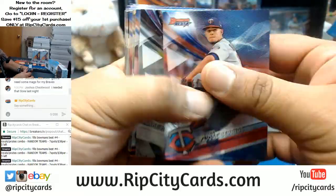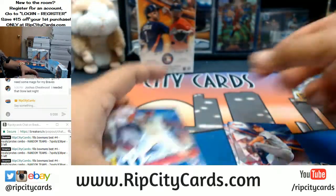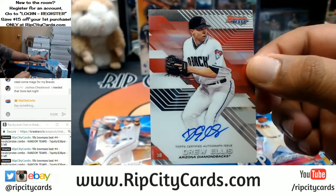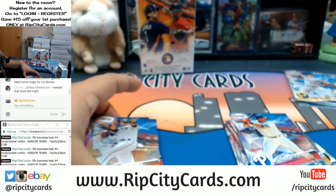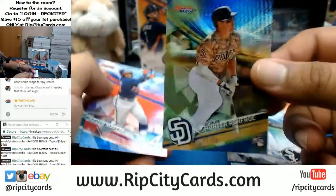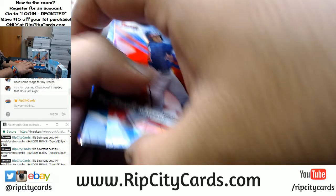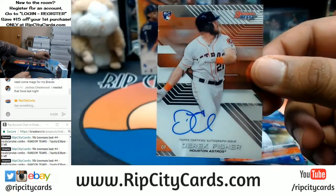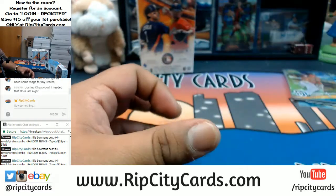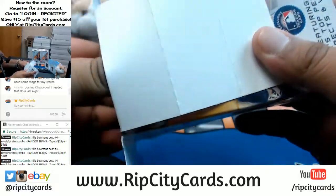All right, let's see what comes out of this. A Tyler Glass now cracked ice for the Pirates. What else we got here? Got a Drew Ellis of the Diamondbacks autographed. Mirror images, those get random at the end. Hunter Renfro to 99 for the Padres. For the Astros, Derek Fisher, the autograph. Very nice. What do we have in this mini here? What we got?